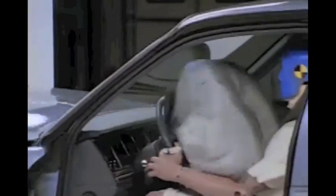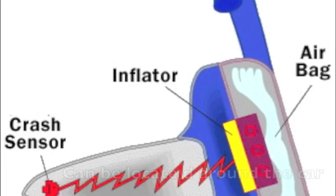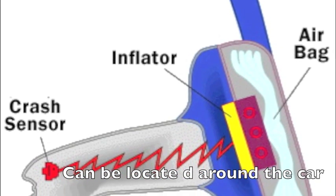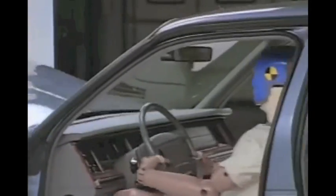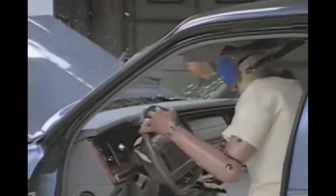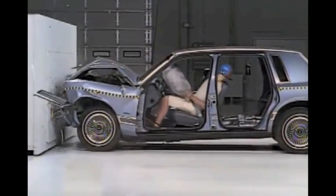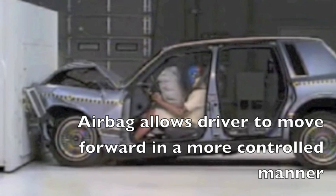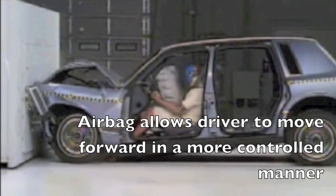Airbags are designed to work with seatbelts, so during a crash, they further reduce the risk of injury by distributing the force over a greater area, and are activated with a crash sensor used to stop the seatbelt. They can be located around the car to cushion the impact. In a crash without the airbag, the person is pushed forward, which can lead to severe injuries, especially to the head and spine. The airbag reduces the impact by the body being more controlled during a crash. The airbag allows the driver or front passenger to move forward in a more controlled manner, as the vehicle rapidly reduces speed during a crash.